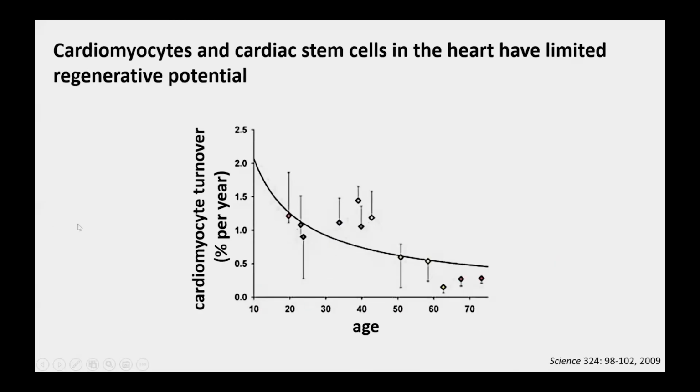There has been great interest in regenerative medicine for the heart because, as you know, cardiomyocytes, or heart muscle cells, and their stem cells or precursor cells have very limited proliferative potential. This is well documented by a study that shows the turnover rate is actually quite low, less than 2% after you're 10 years of age.